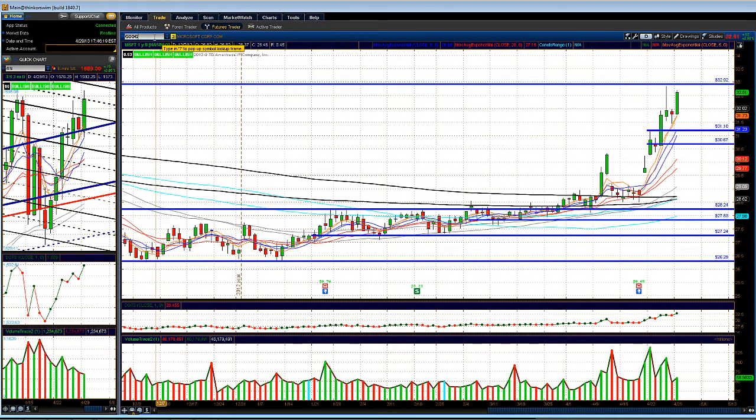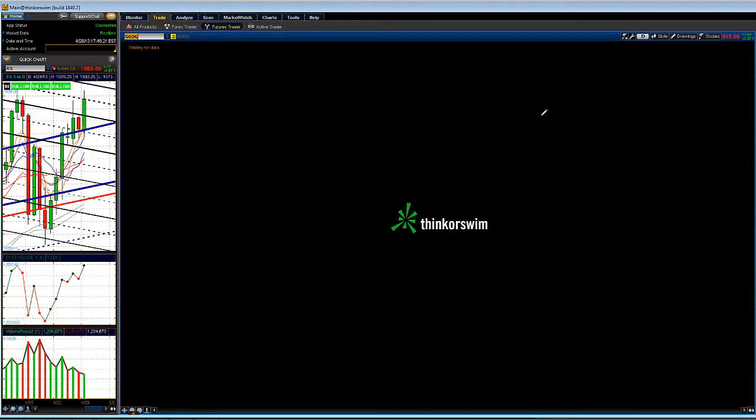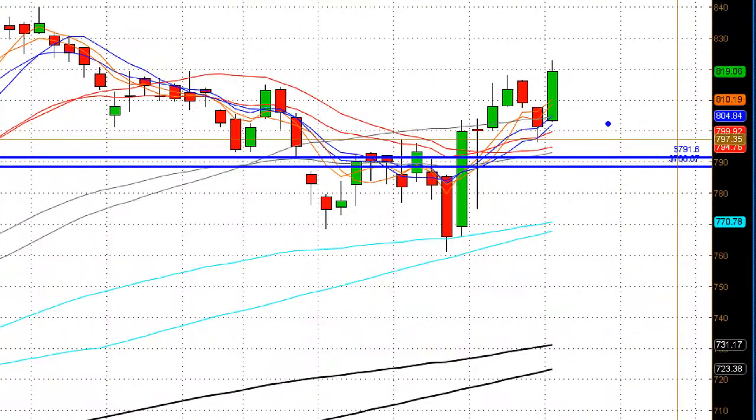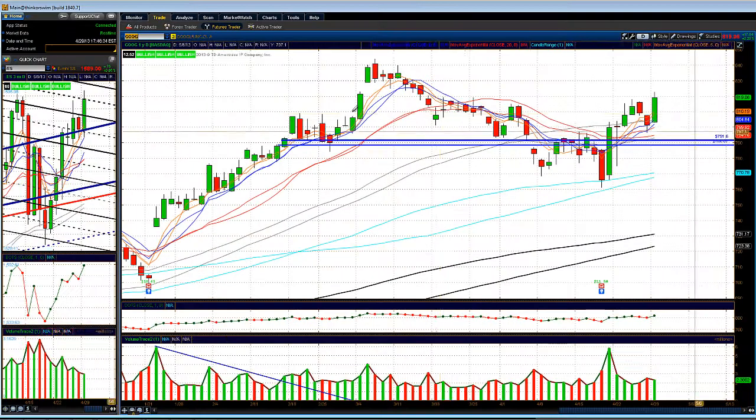And Google. Let's take a look at the Goog. Google, nice little move up today here, pretty much canceling out all this little chop action from last week. Getting a nice close over that little high that we made last week. So we'll see if this could get some continuation action as well.